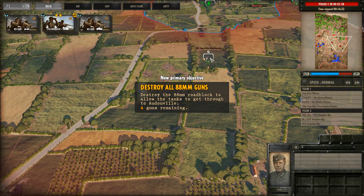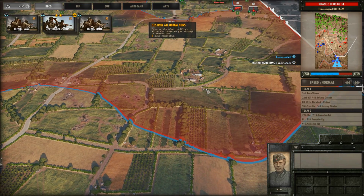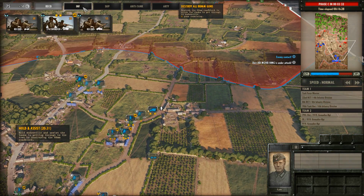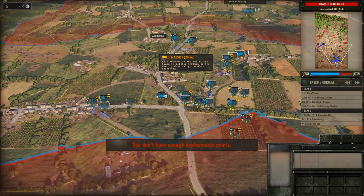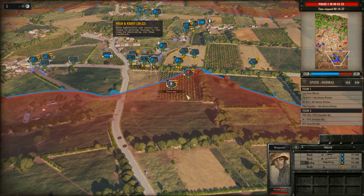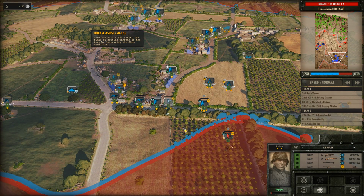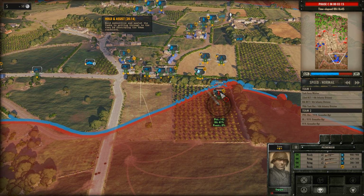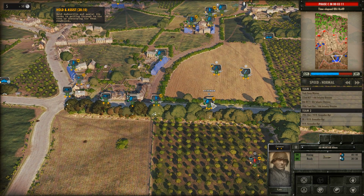Yeah, I'd love to. I'm just not sure if I can deal with these guns without any further support from tanks. So let's see what we have here. And then see how we're going to deal with it. I want these guys to hold their fire, not give away their position. We do, however, have a bunch of Fusiliers at very short range. And I'm not too happy about that.